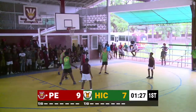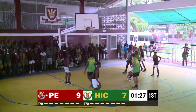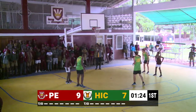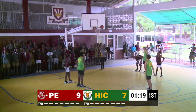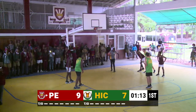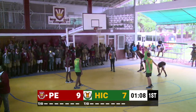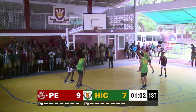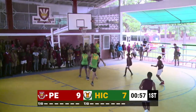There was a foul by PE on number 18 as he was making that layup. So the ref, the first free throw being taken by HIS. First free throw missed by number 18. Now the last free throw. Number 18 takes the second one, misses, gets his own rebound, pass inside.